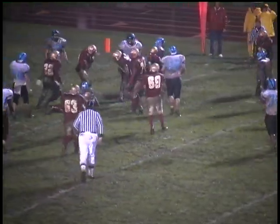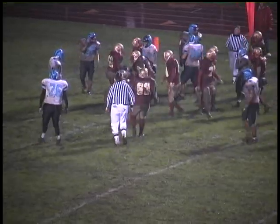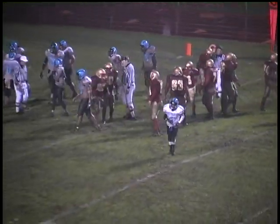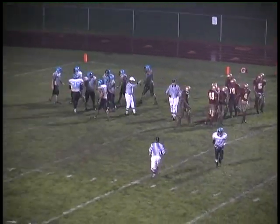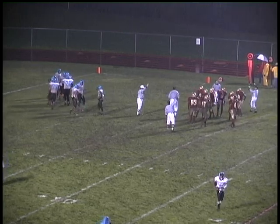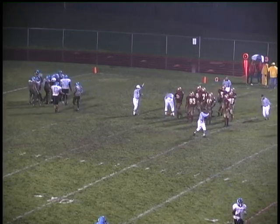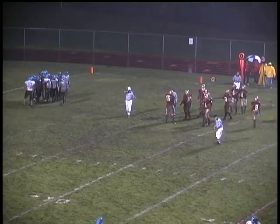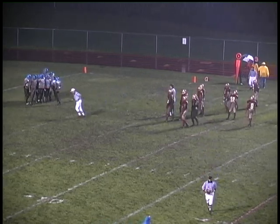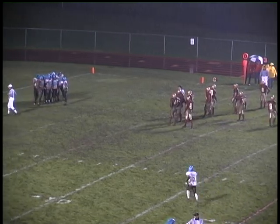The Indians come up and will squash him for no gain. Griffin on the keeper around left end. It was a quarterback keeper all the way. The Indians did a nice job to come up, stay at home, and close the holes quickly. And it'll be no gain on the play for Griffin. It'll be 3rd down and 8. Now Old Glory begins to wave.